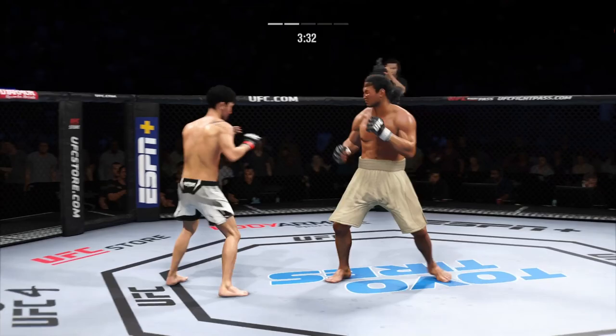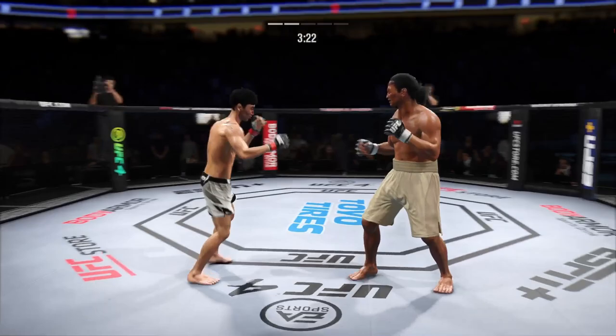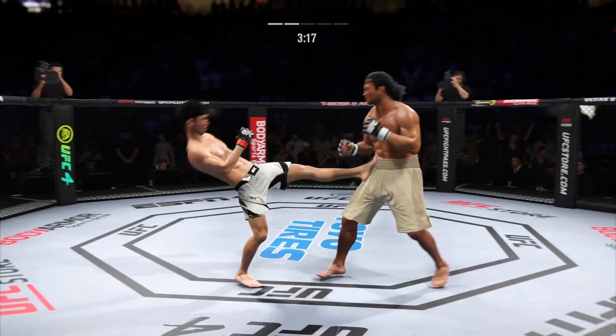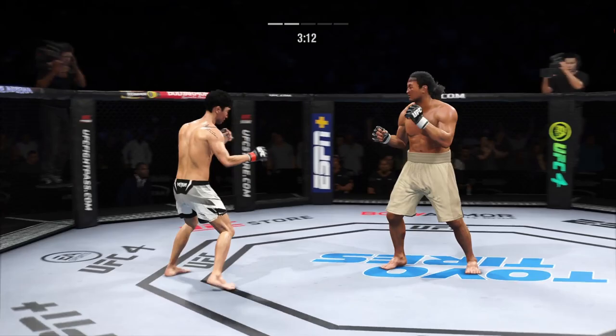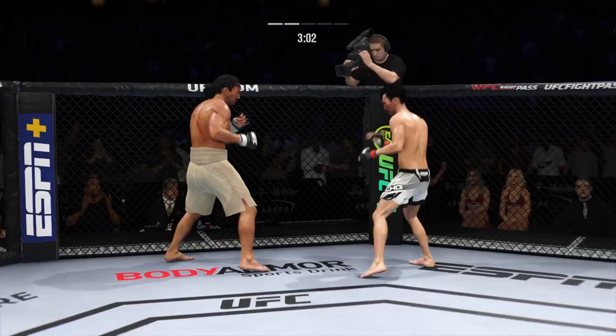Well, that left hand has been there at times, not on that attempt. Good punch. And they separate. Right hand upstairs. Over and over, he's landing these big body kicks. Right hook to the body. Head kick. Oh, nice straight punch there. Must be nice to have a reach advantage like this, DC.